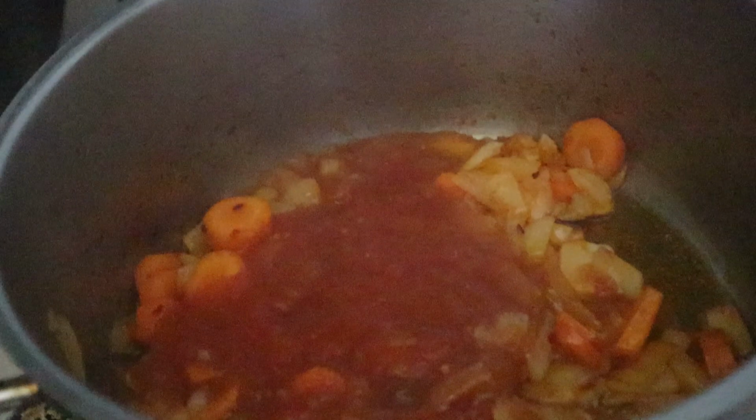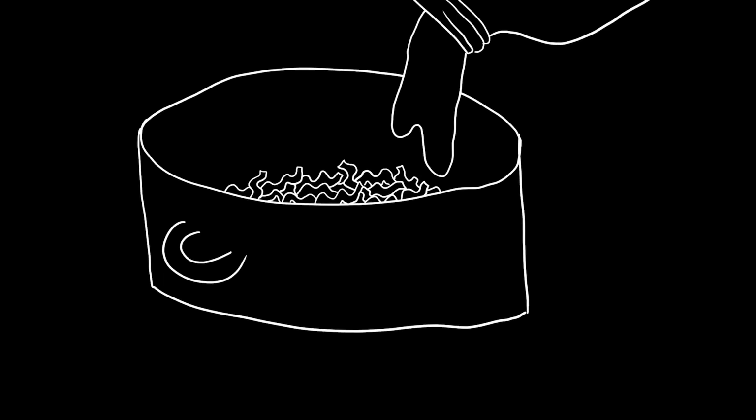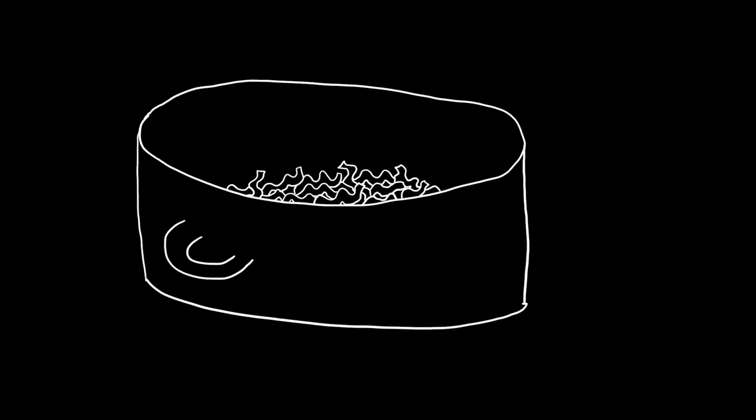The other half I ate with pasta, which I'm not gonna show you because it barely counts as cooking. It's just cooking pasta and dumping sauce over it. You know how to do that, or maybe you don't. In that case, I'll show you in another video.